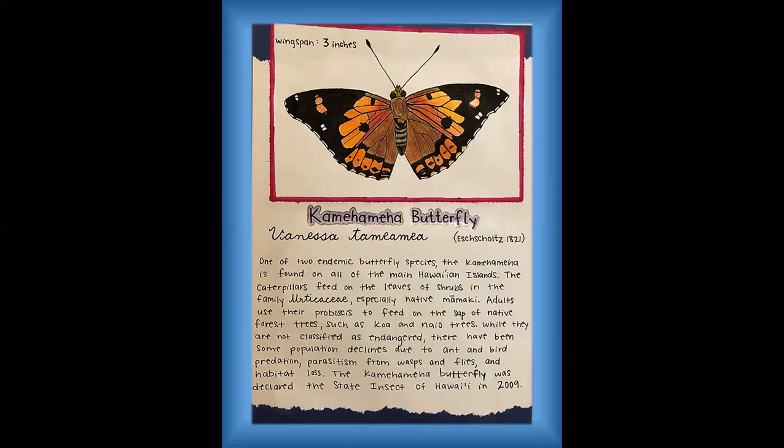The Kamehameha butterfly was declared the state insect of Hawaii in 2009. So it was pretty recent. In the past 11 years, this guy has been declared our state insect, which is pretty cool. And it is considerably bigger than the other endemic butterfly. The Koa butterfly was only about an inch big, and the Kamehameha butterfly is about 3 inches long or wide.